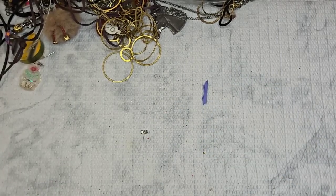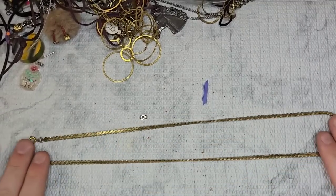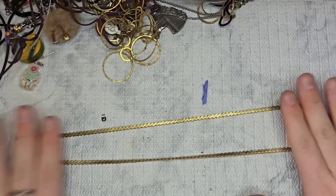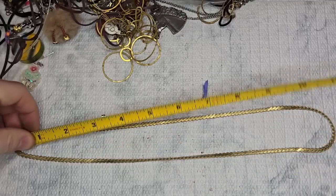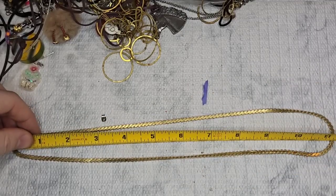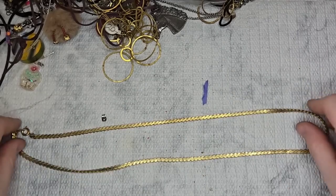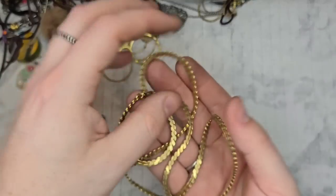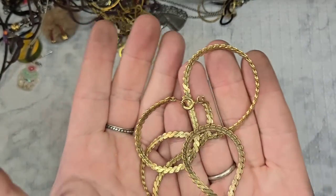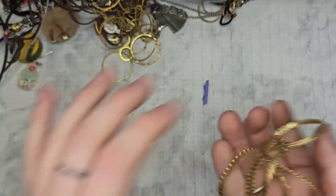So I don't know. This is marked Korea. It is a gold plated, if I had to assume, little chain. I think it's a serpentine chain. It is just shy of 23, so like 22 and a half inch chain. Let's do $4 on it. Very nice vintage Korea chain. Could be a men's or a women's piece. Good layering piece.